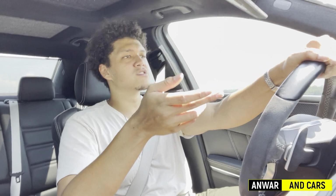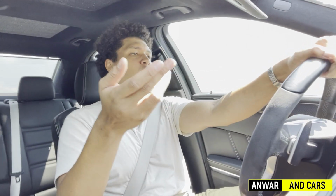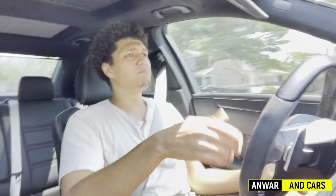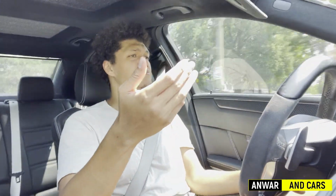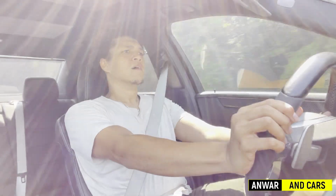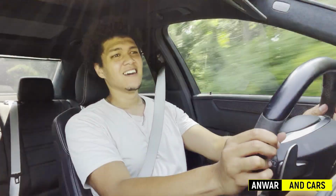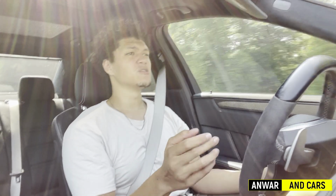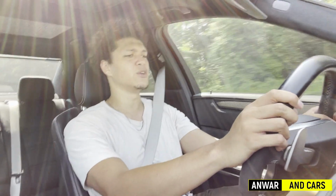But that's why this car is so special. Mercedes won't ever make a big displacement twin turbo engine like this again. This was the biggest displacement V8 engine Mercedes made. You just give it some gas out of the turn. Woo! As you can tell, it's really easy to get sideways, but that all-wheel drive just pulls you right out of it. It makes it so easy to recover.